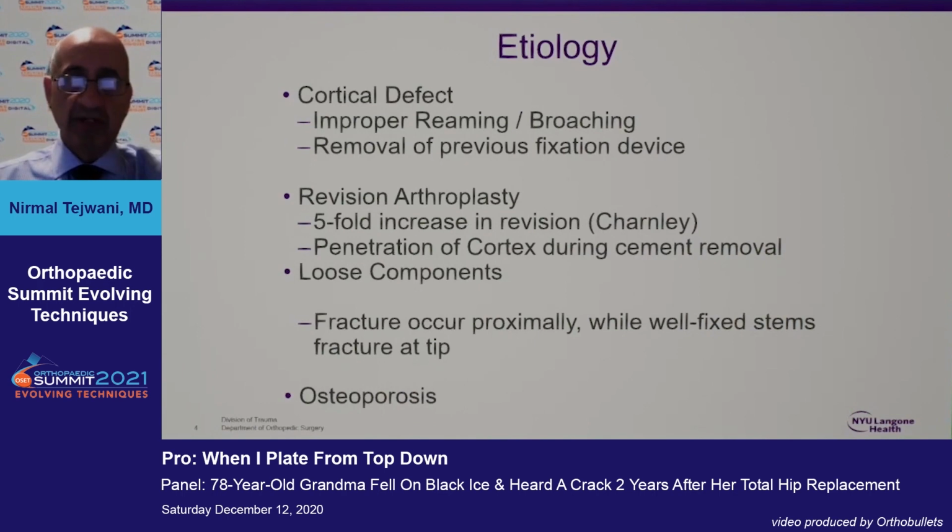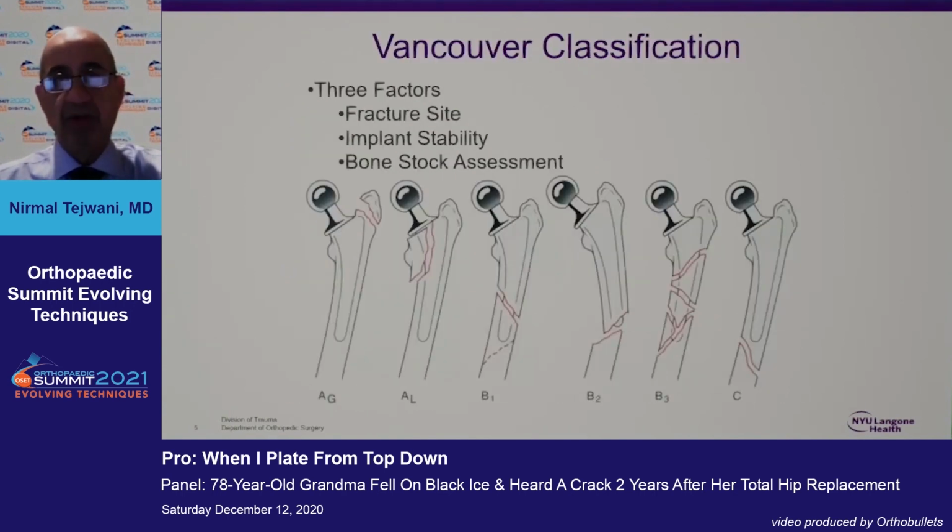Well, some of it is just technique, right? Improper reaming or broaching. And if you've taken out a previous fixation device, you're leaving behind stress risers. Revision arthroplasty obviously has a way higher incidence, again because of the previous things, a lot of bone loss. Cement removal might be a problem, and loose components cause bone loss. Fracture can occur proximally, while well-fixed stem fractures usually occur at the tip. And then osteoporosis, obviously, these are older people.